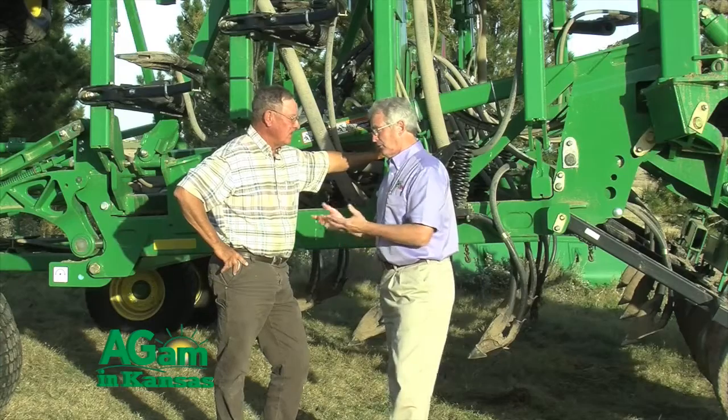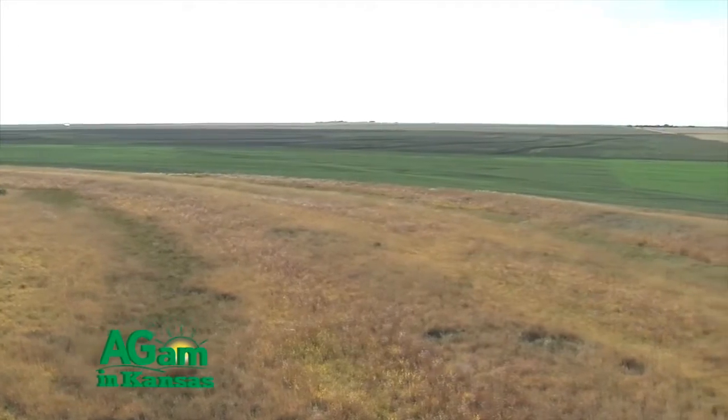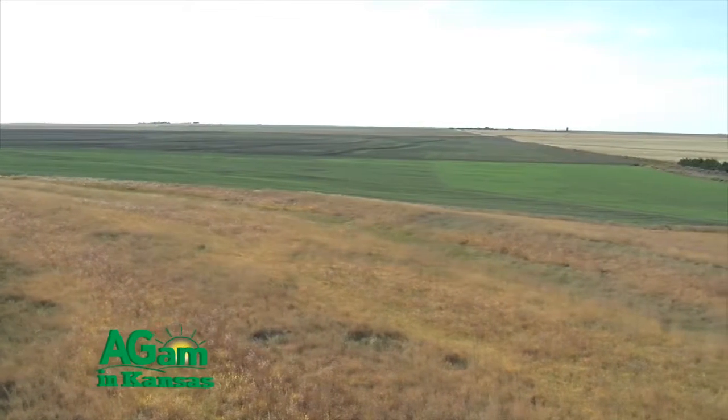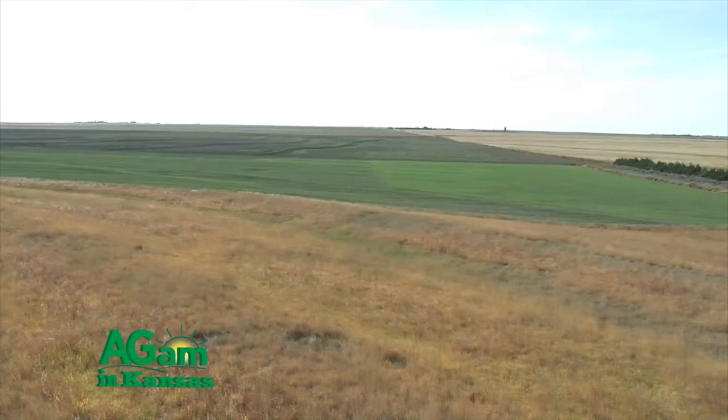Right. So, absolutely. With that, the producers that are going to grow this are potentially looking at phosphorus and potassium as well. Yeah, on those soils. And the best recommendation I can give you is to just go out there and pull soil samples and find out exactly what you need.